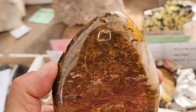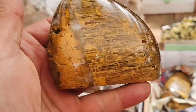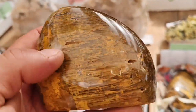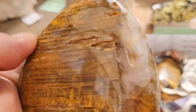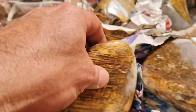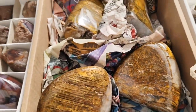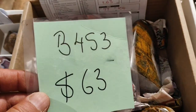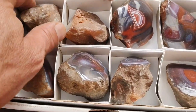I said neelite, not neolite, just my T's and C's apply. Apparently, neolite is a very fancy type of rubber sole for shoes. So this is not that, okay? 1.63 kilos. This is going to cost $63. That is $453.